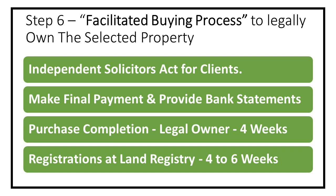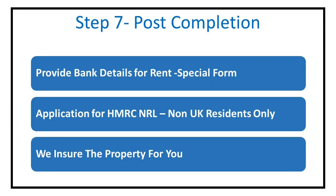After purchase completion, the solicitors proceed to register the property at the land registry and provide a registration summary and the official land registry title documents. This is normally another 4 to 6 weeks after completion. Your ownership can also be checked directly with the land registry, which maintains an online register.